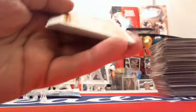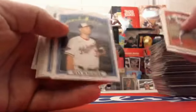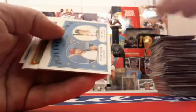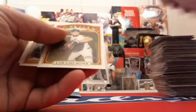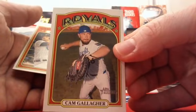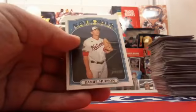Three packs to go. Can we get one more? Something funky. Come on. Joe Adell rookie. Nelly Cruz, Max Scherzer, Tommy Edman, Kevin Pillar. For the Cardinals, there's Dylan Carlson and Evan White, rookie stars. And high number, Cam Gallagher for the Royals, going to John Baldwin. Wilson Contreras in action, and Daniel Hudson.